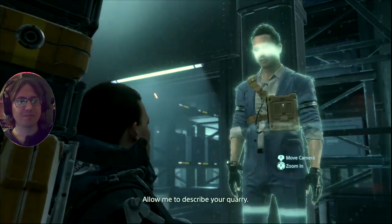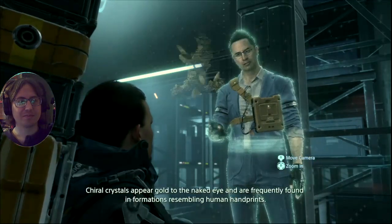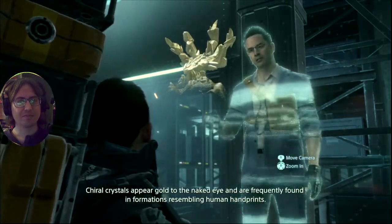Allow me to describe your quarry. Chiral crystals appear gold to the naked eye and are frequently found in formations.